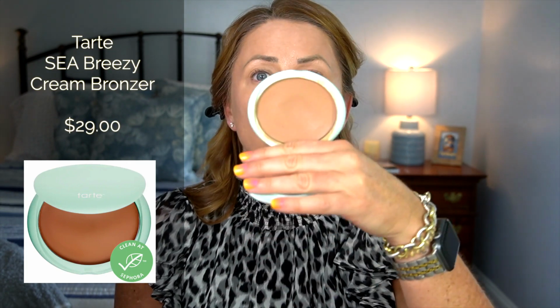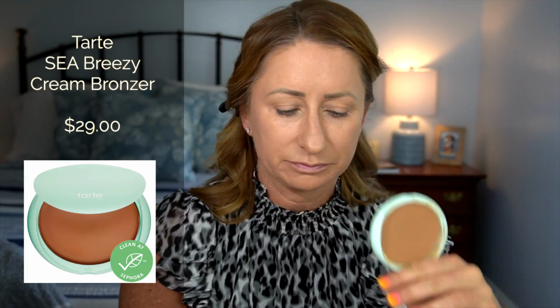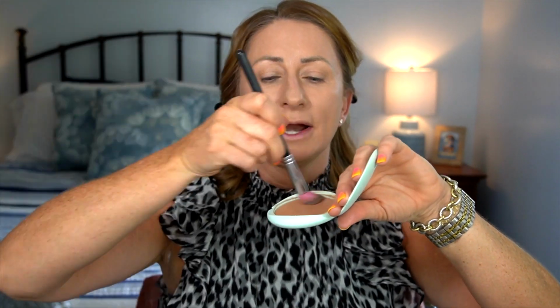The next step I tend to do right now, I have been loving this. I got this at the beginning of the summer. It's the Tarte Amazonian Clay, a cream bronzer. Love it. I actually just take a brush and go around like this, and then I just draw it exactly where I want that contour, warmth, bronze color. So I'm not trying to make this a true contour. It looks like it right now, but it will not.